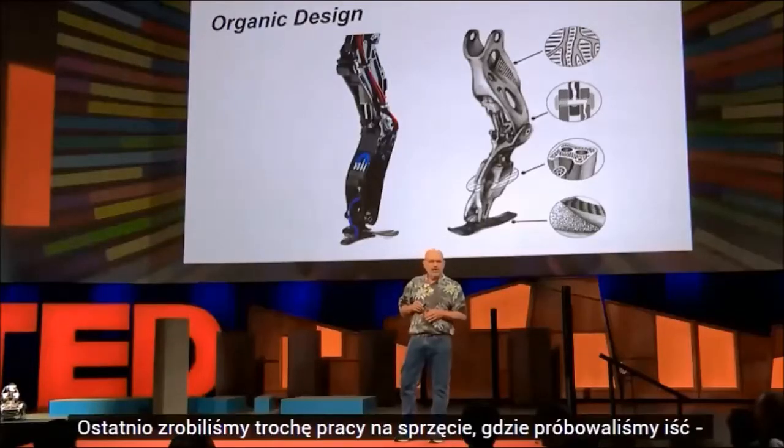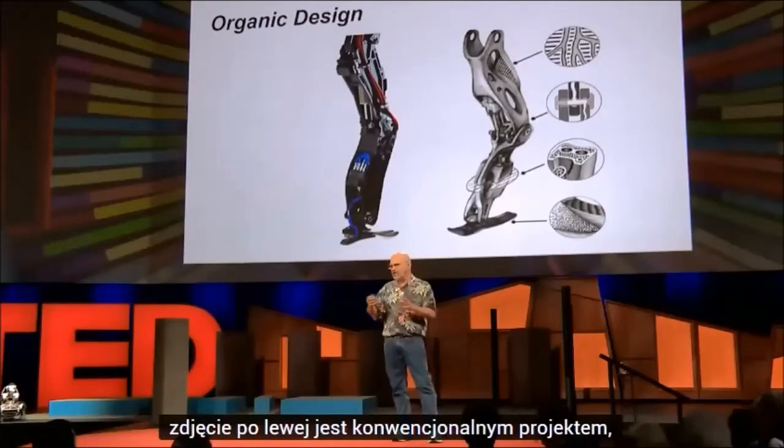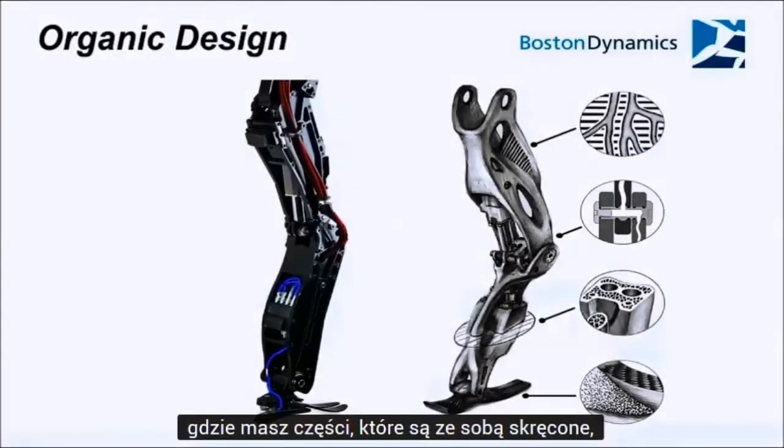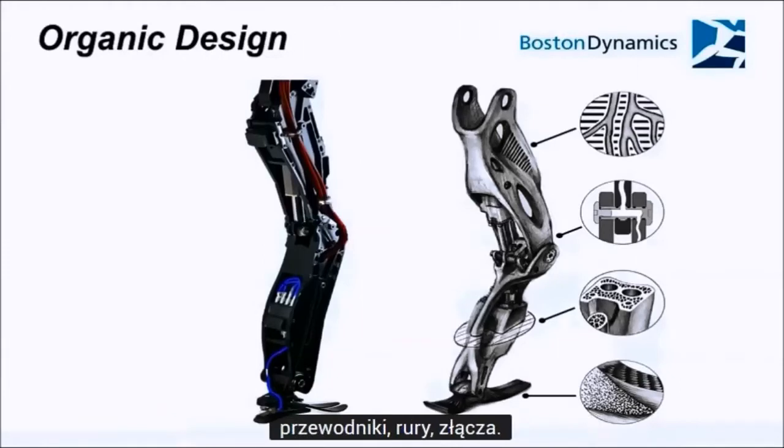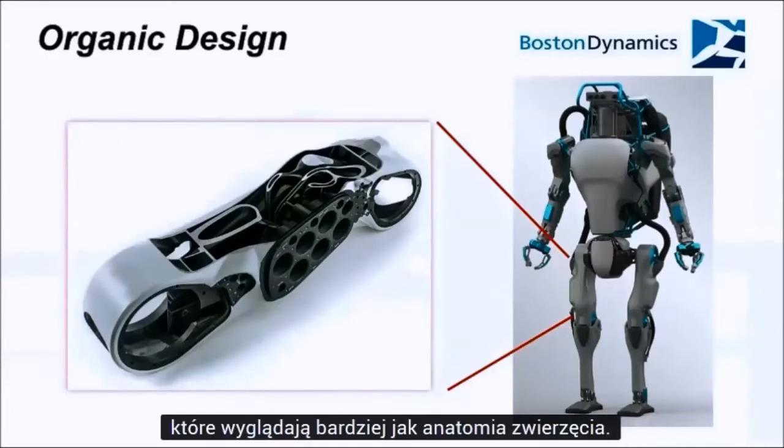We've done some work lately on the hardware. The picture on the left is a conventional design where you have parts that are all bolted together, conductors, tubes, connectors. And on the right is a more integrated thing. It's supposed to look like an anatomy drawing. And using the miracle of 3D printing, we're starting to build parts of robots that look a lot more like the anatomy of an animal.